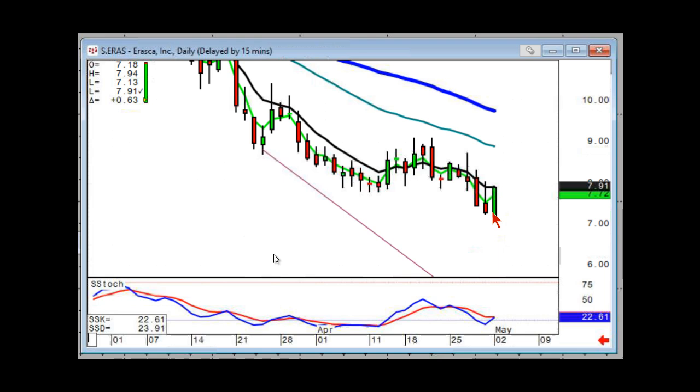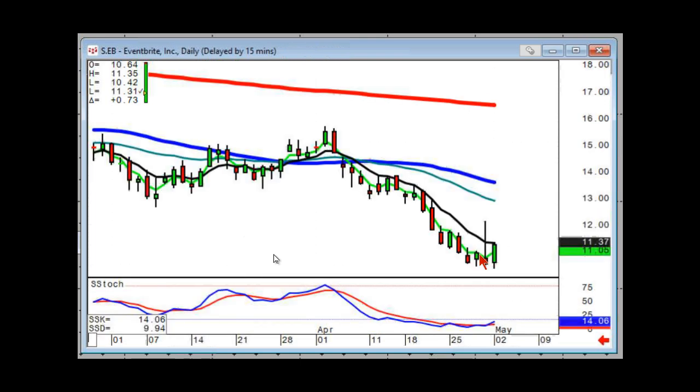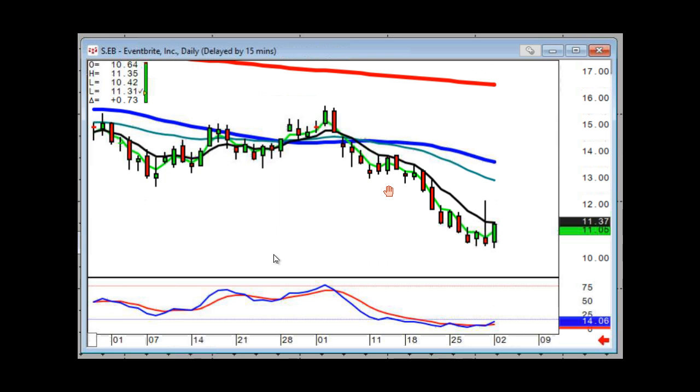ERAS, inverted hammer, bullish engulfing. Another one where if you're buying, you want to see if it can break through this level. Inverted hammer on EV. Another one that if it opens positive, the probabilities are pretty strong you're heading in the right direction.